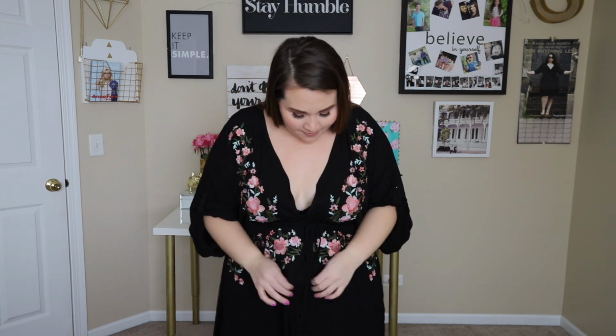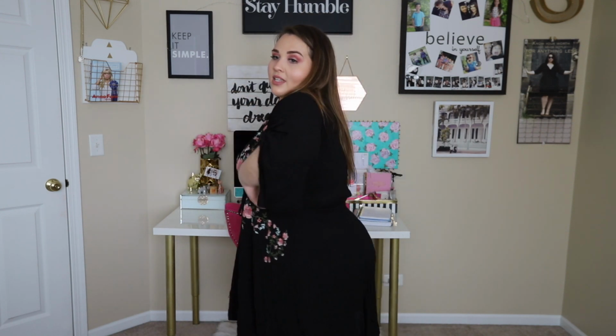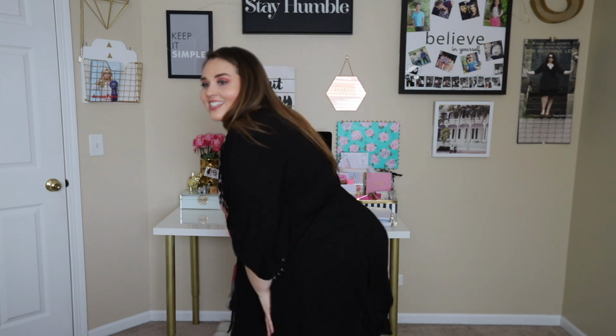It's lightweight, but it's not like completely see-through or anything. So this would definitely function as a full-on dress if you're looking for something fun and spring and summery, and like it makes your butt look like it's really there and popping out and stuff, you know, and it's like a good little cheeky booty one, you know what I'm saying?